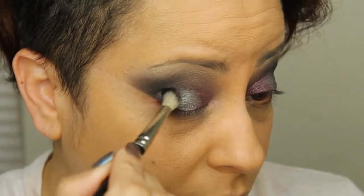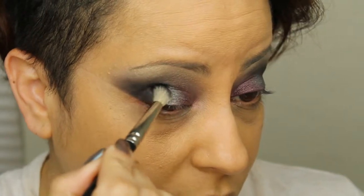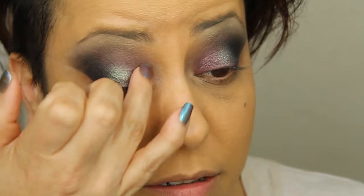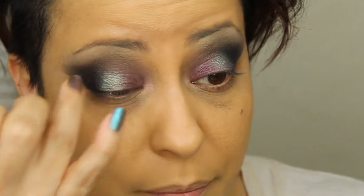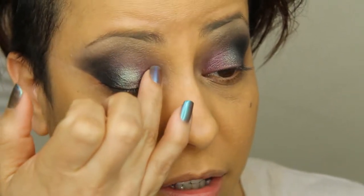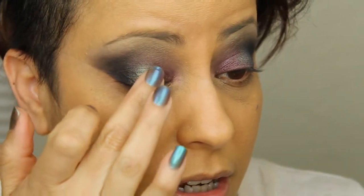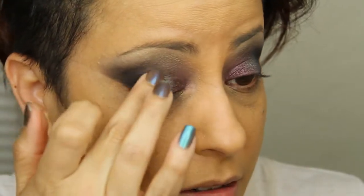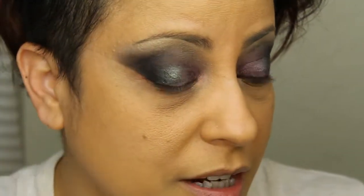If you lose some of that intensity of the black in the outer corner, you can always go back between the brushes to intensify. You could do the same thing with the purple. I'll put a little bit on my finger. If you lose some of that purple color on the inner corner, again, just go back with that. And just pat between the different colors to blend it out so that you have a gradient without having a harsh spotlight eye. It looks more oil slick, which I think is really cool.